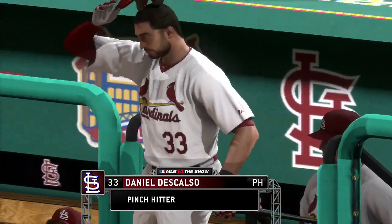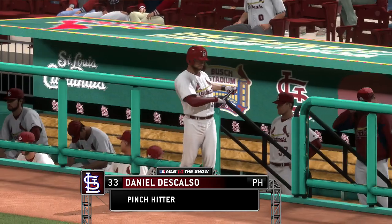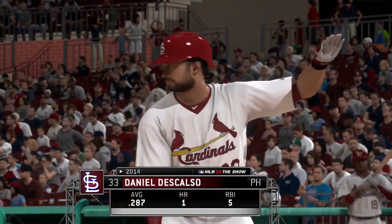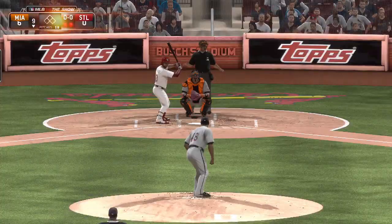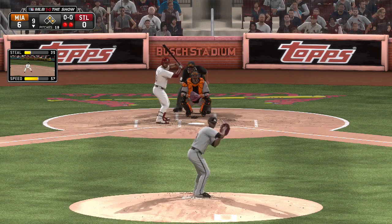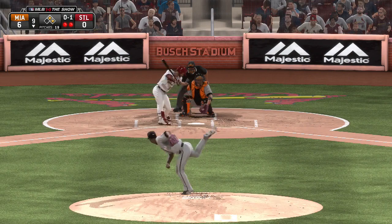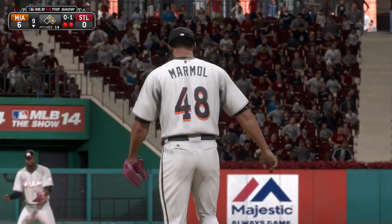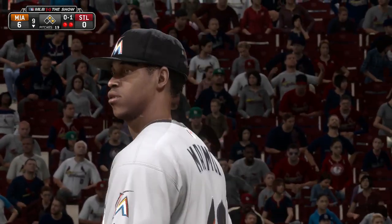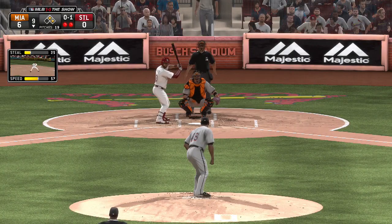Number 33, Daniel Descalso. And that's cut on and missed. 0-1. Yeah, even with 2 on and 2 away, this is not a guy that's going to back down out there. He comes right after him with a fastball, and he gets ahead. Find the hole. 2 down, runners at first and second.